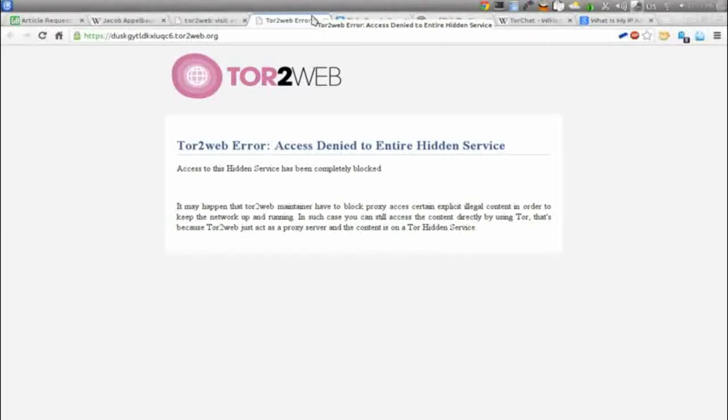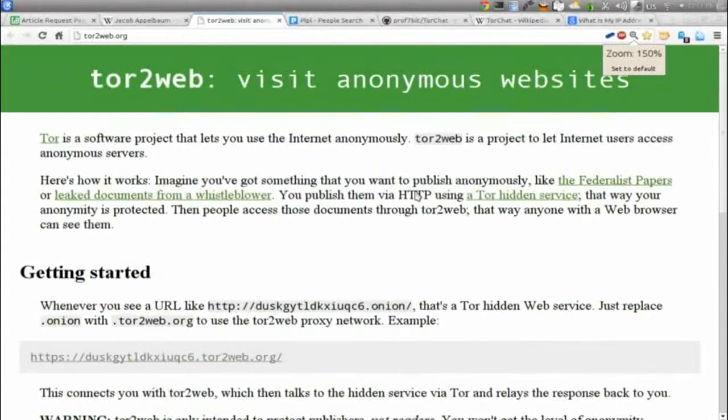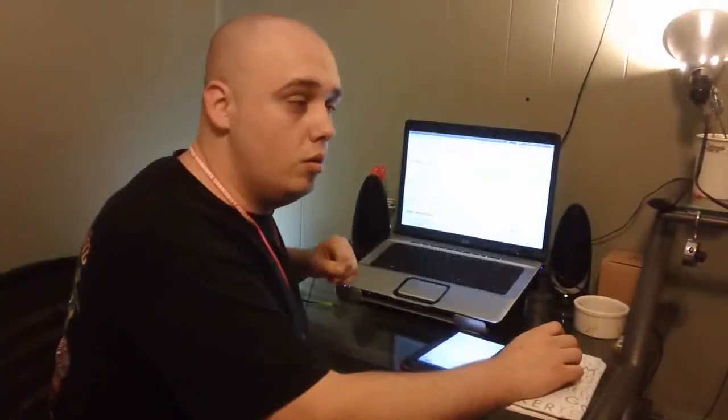So this demo site right here has blocked proxy access to it. But basically Tor2Web works most times, unless it's been specifically blocked like we just saw. You just take the .onion off the end of the domain, which is just a random string of characters before that, and instead of the .onion you add .tor2web.org. And what it's going to do is pass you through a relay and display that content to you.